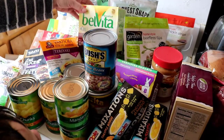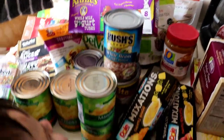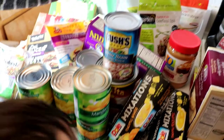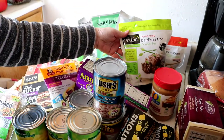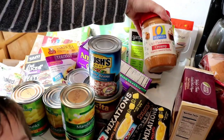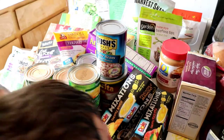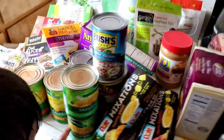These are for the kids' snacks. Yogurts. We've got these for the kids' snacks. I've got chicken strips and beefless tips, the Gardein brand. Peanut butter, no sugar added. I got these for Dash because I thought he would probably enjoy those. He likes little pieces of fruit.